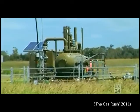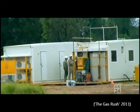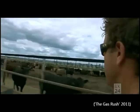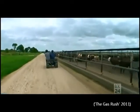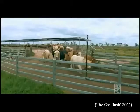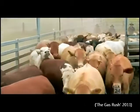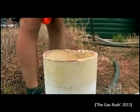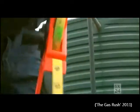Gas workers are constantly around. Katie says they've lost control of their property. Scott Lloyd works as best as he can around the gas operations. What really worries him is the accelerated drop in his water table since the companies arrived. His cattle are totally dependent on bore water drawn from the Great Artesian Basin. At this one, the level has fallen 10 metres, though the gas companies dispute his findings.